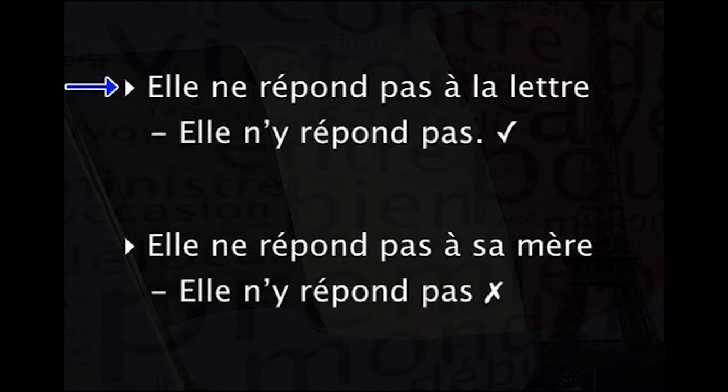However, one must bear in mind that if the object is a person, one cannot use the pronoun y. Elle ne répond pas à la lettre. Elle n'y répond pas. Elle ne répond pas à sa mère. Elle n'y répond pas.